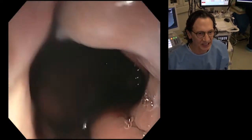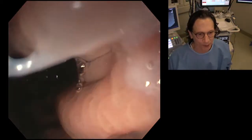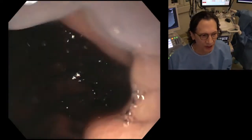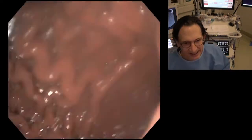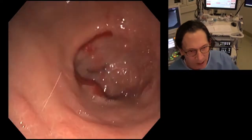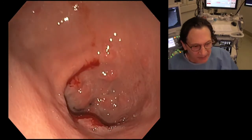So make sure that as you make your turn into the stomach, you can see this here, that you don't just forcefully advance here. If you forcefully advance here, you could perforate. So it makes a sharp turn here into the upper body of the stomach. So now I'm going to rotate slightly to the right, and I'm going to follow the body down to the antrum. So we haven't touched this before.